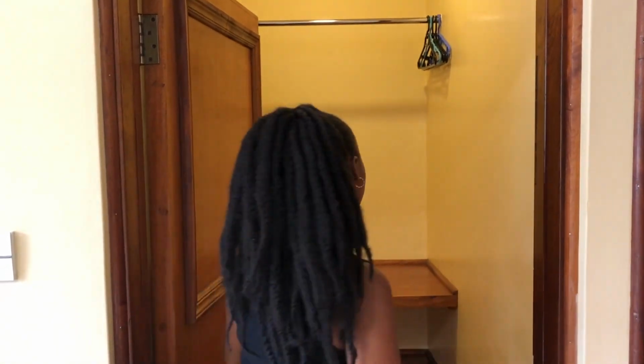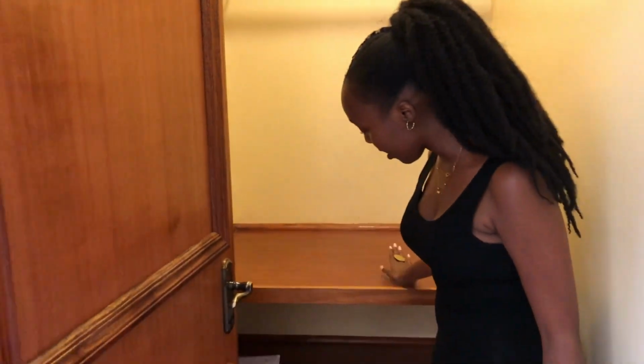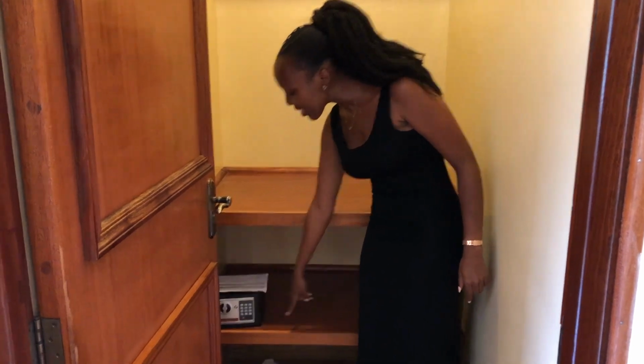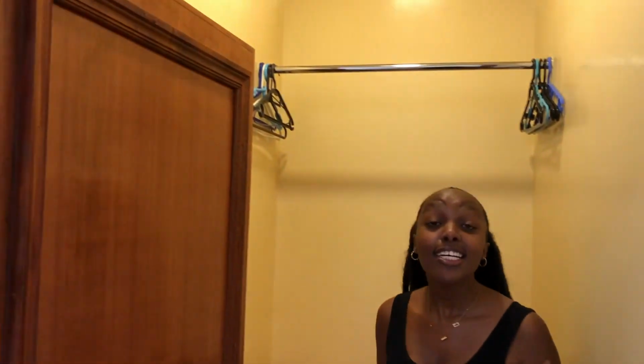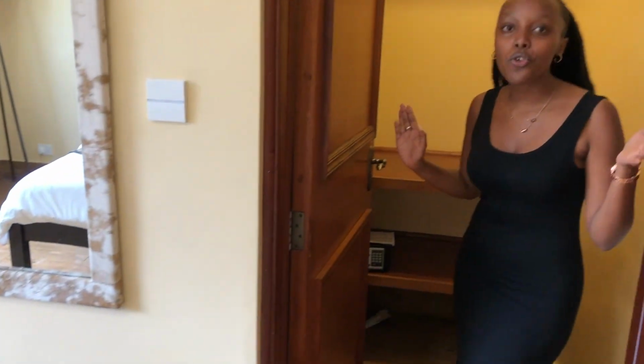Guys, there's a closet. There's a place to put your clothes. In case your bag didn't fit there, you can also put your bags here. And they have a safe. So if you're here for many days, you know there's a place to put things up. You know that thing with hotel rooms where you have to put everything where everyone can see, so if you enter the room, your bags are just there. I find this very beautiful because there's a place to put things, and your room doesn't look super cluttered. So let me show you guys a proper video of the room.